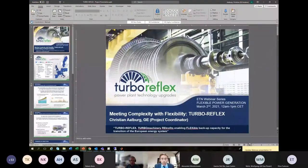Now, to gain a better overview and understanding of the results, but also the challenges in finding solutions to these ambitious questions and targets, we have with us four speakers from the project that I would like to welcome and thank for their availability. I will start with the project coordinator of TURBO-REFLEX, Christian Alburg from General Electric in Germany. Then we also have Alexander Wiedemann from MAN Energy Solutions, Wolfgang Mohr from General Electric in Switzerland, and finally Juan Carlos Garcia de Rio from Naturgy. Now, without any further ado, I would like to leave the screen to our first speaker, Christian Alburg. Christian, could you please give us an introduction to the project?